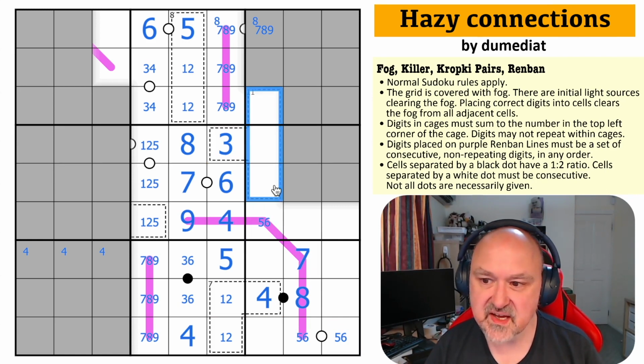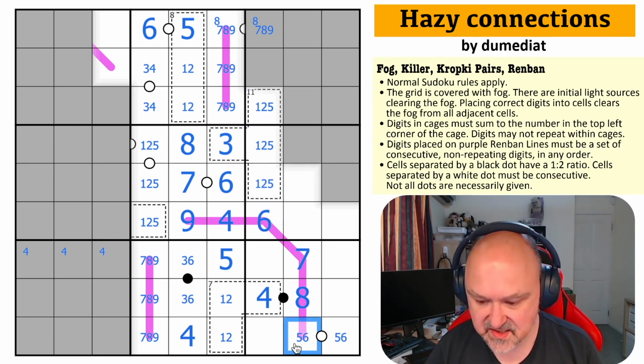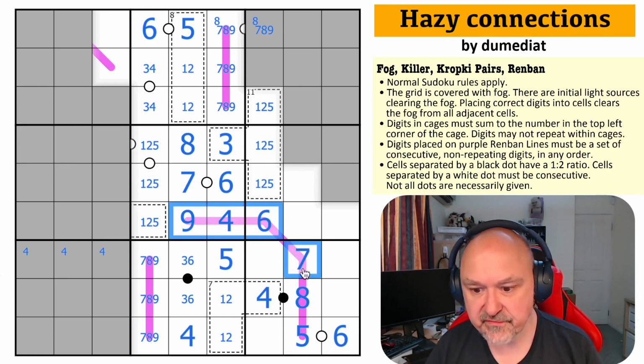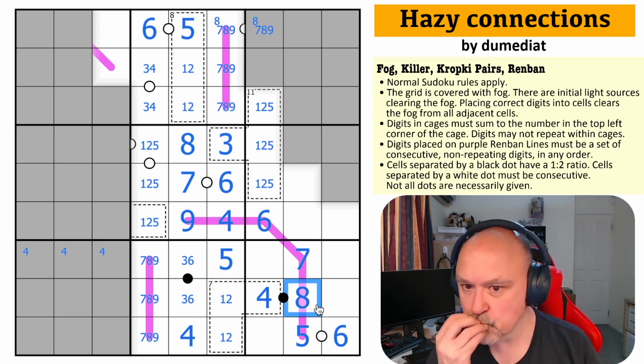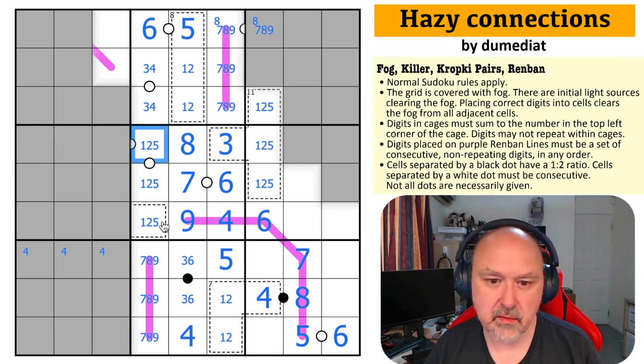Now this is an 11 cage, which is 1, 2, 3, 5. There's no 3 in here because I've already got the 3. So this is the 6. This is the 5. This is the 6. That was a very cool Renban line. This 7 cage with this dot and the Renban. Okay. Beautiful design.